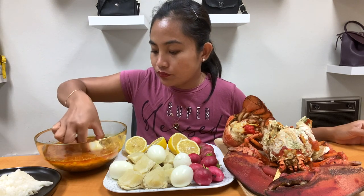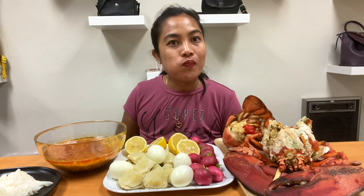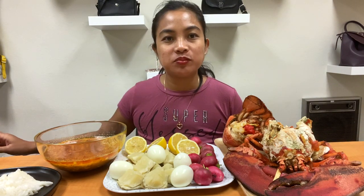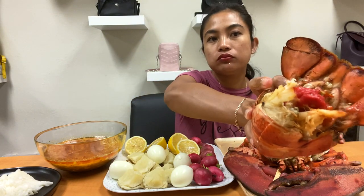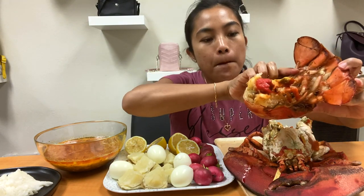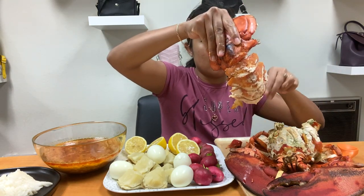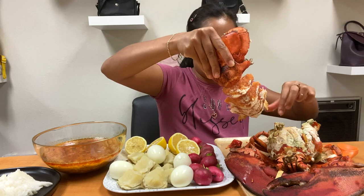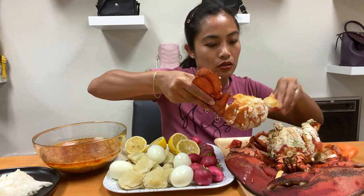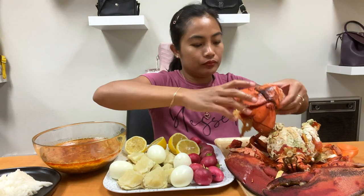Going for the egg first. So good. See how much egg is in there? Oops, sorry. There's egg in this. Oh my god, okay. Put the egg down for now, because I want to take a bite in that meat. Please. Oh, so hot.